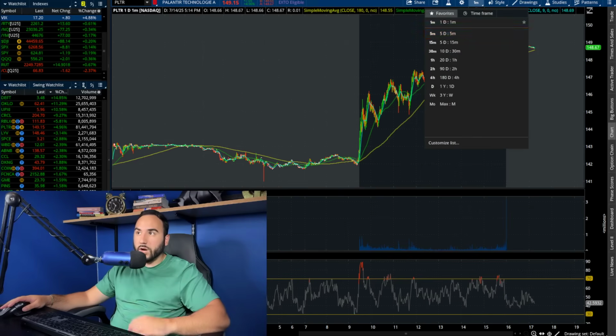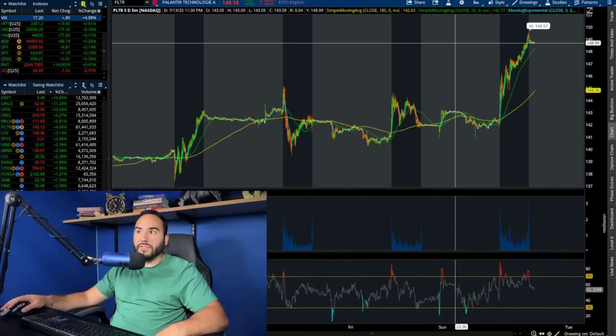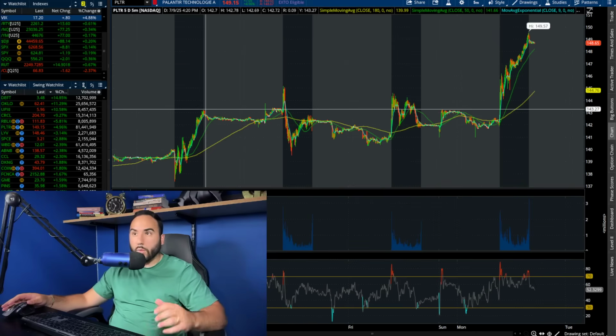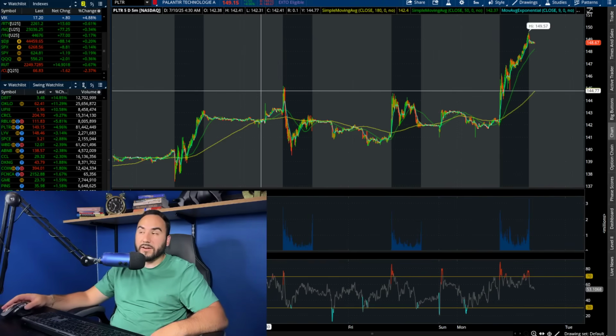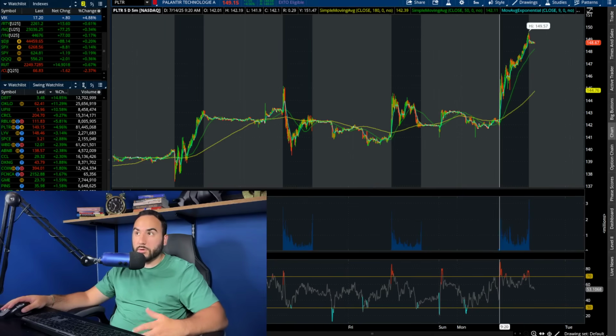And if we start pulling the layers back, you realize this is now taking out the highs from last week. Last Friday, Thursday, Wednesday, we struggled to break out of 143 to like 144, 145-ish, right? So we were able to get out of there. We completely broke out. And again, now we're at 150 pretty much.